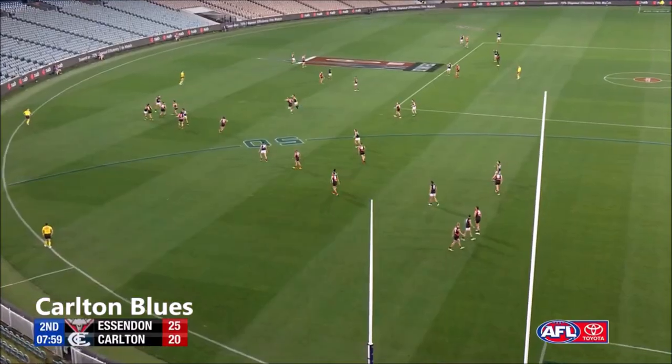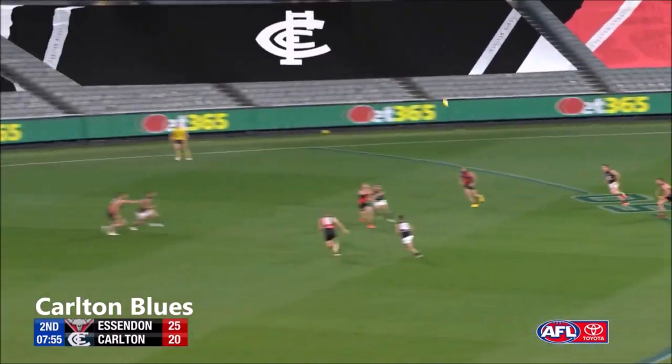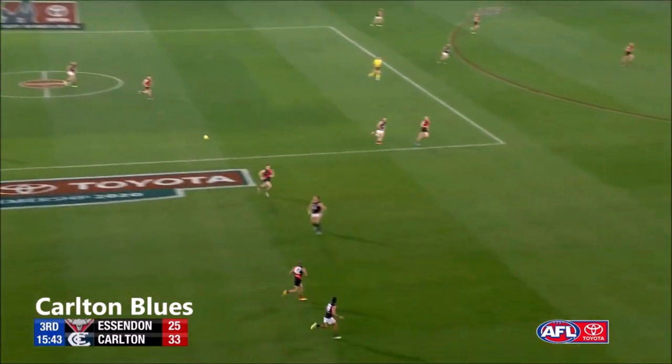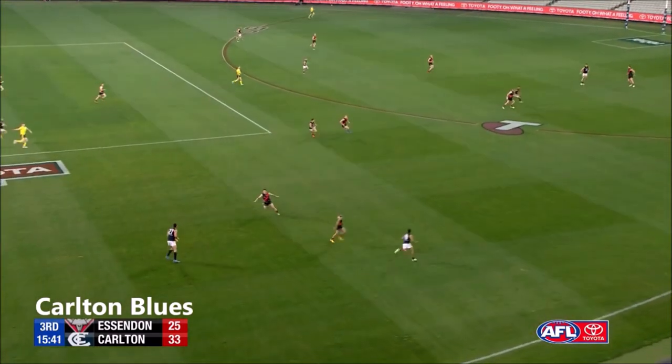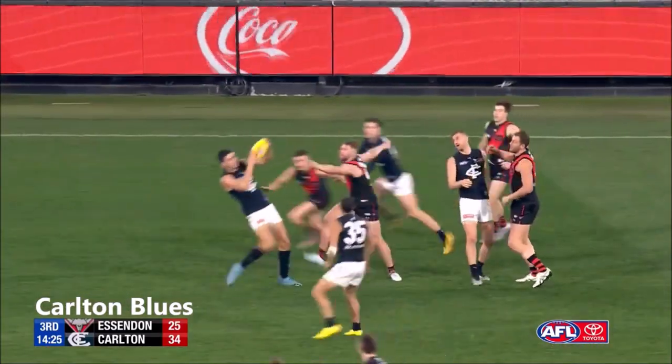Centre field. To the back. Just a hand. Paul Williamson. He's a left footer. Man, that was a beautiful kick. That right now, the Bombers, a bit more risk in their play.